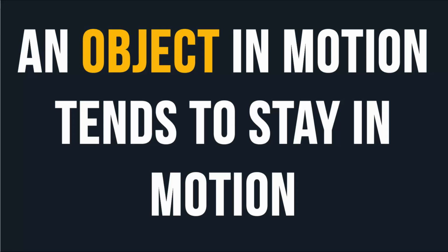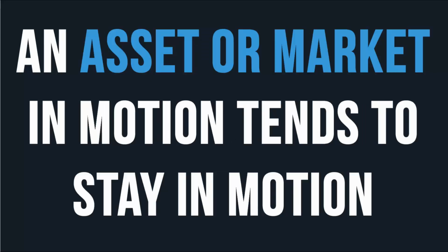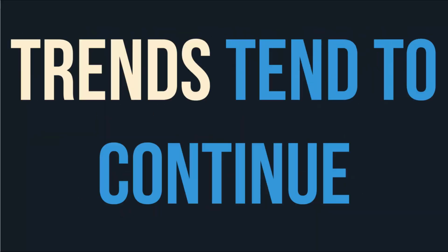Now, I don't want to lose you here, so just bear with me. An asset or market in motion also tends to stay in motion. Basically, momentum is the observation that stocks tend to continue in the same direction that they've been trending over the recent past. So stocks that go up tend to continue going up, and stocks that are going down tend to continue going down. So essentially, trends tend to continue.